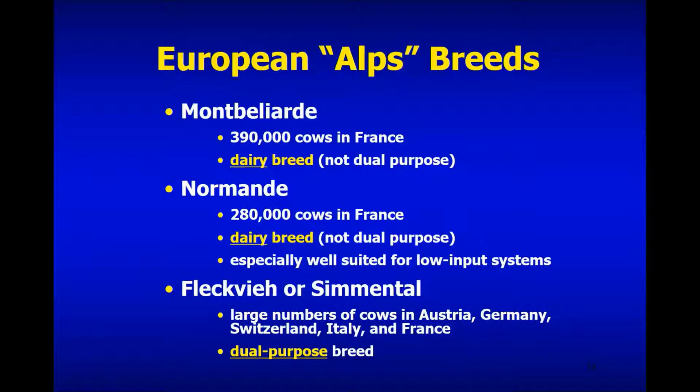The same in Normandy. They're a dairy breed there, make lots of cheese, and are probably well suited for low input systems, more grass-based herds along the beaches of Normandy. It's quite suited for growing grass many days out of the year, and with not feeding much grain. And then the Fleckvieh is more of a dual purpose type cow, selected more for meat. In their genetic index, they have a weight on meat production.